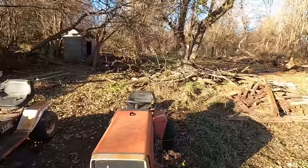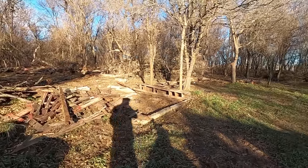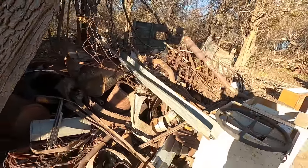Yeah, you can tell there used to be some buildings back here that are no longer. I'm sure there were cars in them at one point. It doesn't look like the place has been inhabited for a while, unfortunately. We're fortunate, I don't know. Nobody's living here, I hope. More scrap. Nothing I can't live without.